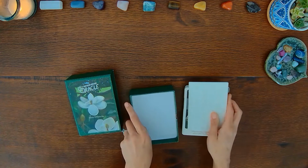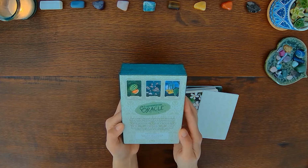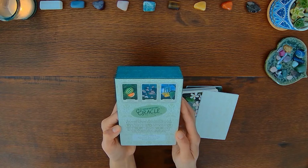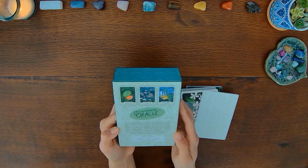Okay, so here on the back, it says, lose yourself in the magic of plant lore with the Southern Botanic Oracle. This 45-card oracle deck employs the stories of fruits, flowers, roots, and herbs to unlock your intuition. All the plants in the deck are found in the southeastern region of North America, and if they are not native, such as okra, for example, it is because they are deeply rooted in the culture of the South. Includes a complete guidebook written and illustrated by Stacey Williams-Ng.